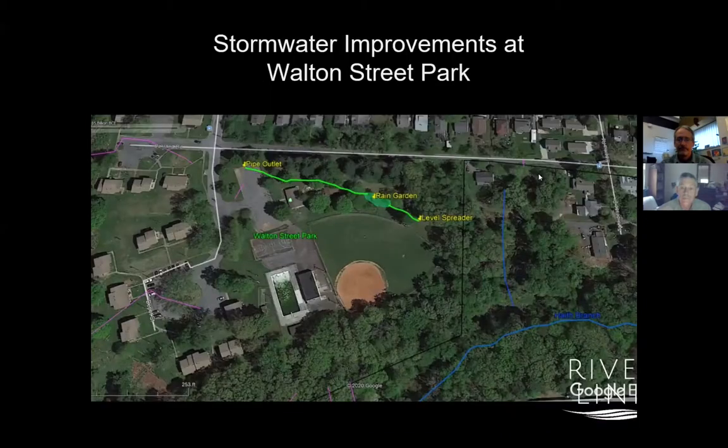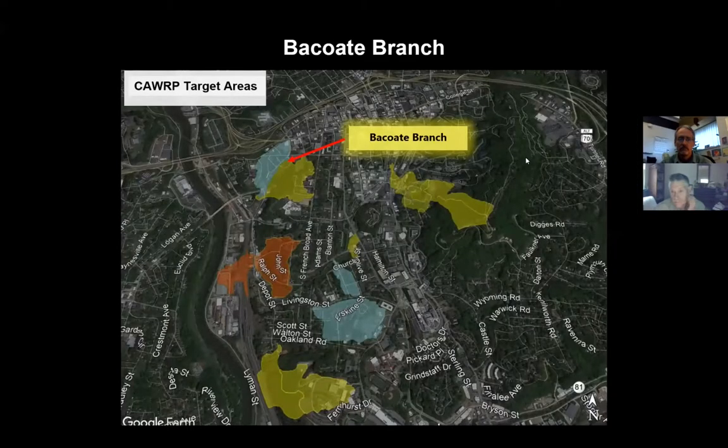Now, quickly, I want to talk about the Walton Street Park. We've got a number of projects recommended up there, and the recommended projects will both improve the park itself and will certainly benefit the watershed below it. Now, I'm going to jump very quickly over to Bacoate Branch and cover that so that we can get on with Renee wrapping up and our getting on to questions and answers.